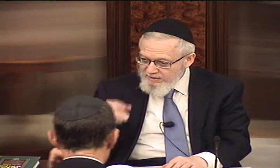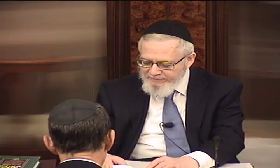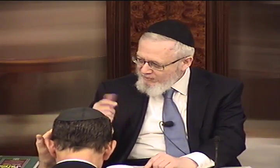Whenever you put tzitzis in a corner, it has to be within 3 inches of the corner. If you put it above 3 inches of the corner, that's not called the corner of the garment any longer. So let's say you fold it over like this, and you've created 2 other corners, and you put it through here. If you open it up where you put it through, it's above 3 inches. It's not valid, because the Torah says you have to put the tzitzis in the corner of the garment. So if it's above 3 inches of the corner, that's not the corner of the garment. Okay? So it plays both ways.